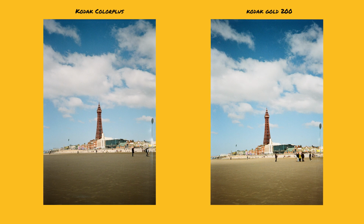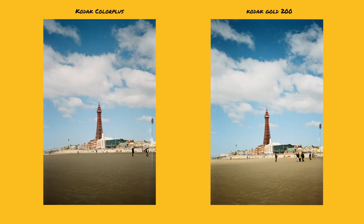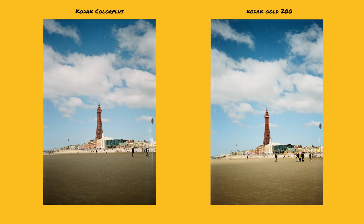One of the most notable differences is shown here. Kodak Colorplus on the left has a slightly warm vintage hue, whereas Gold on the right has a warmer daylight balanced hue. This vintage feel on Colorplus isn't really surprising. It was produced the same year The Godfather was released. You guessed it, 1972. It's an older, slightly lower quality emulsion, whereas Kodak Gold, introduced the year that Princess Di was killed by the media, was introduced in 1997.